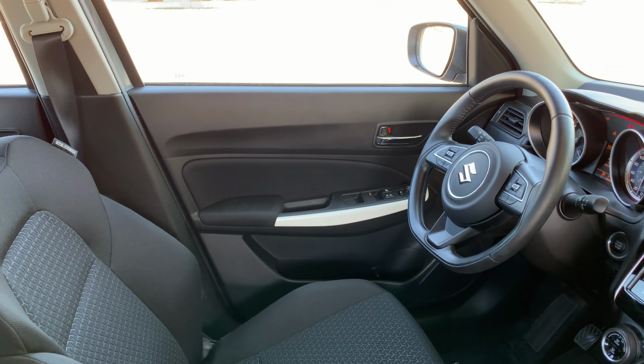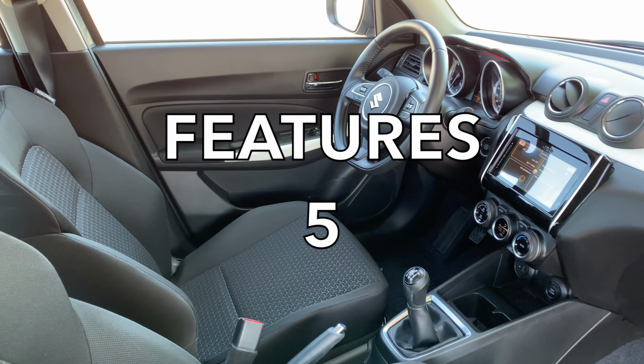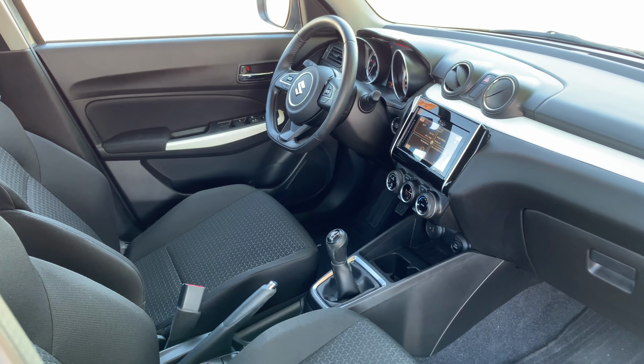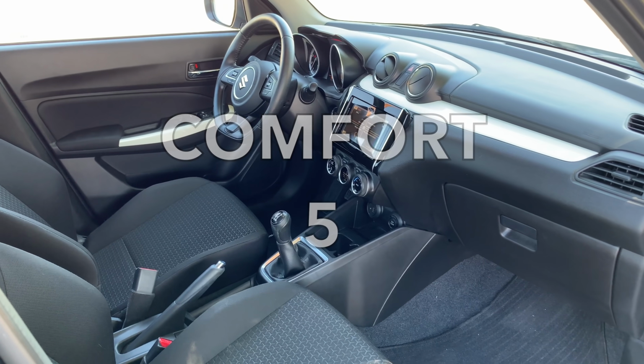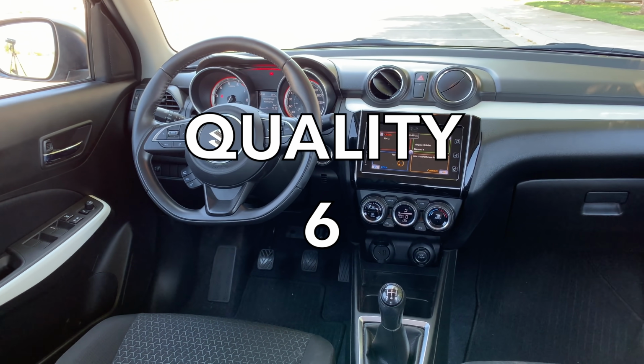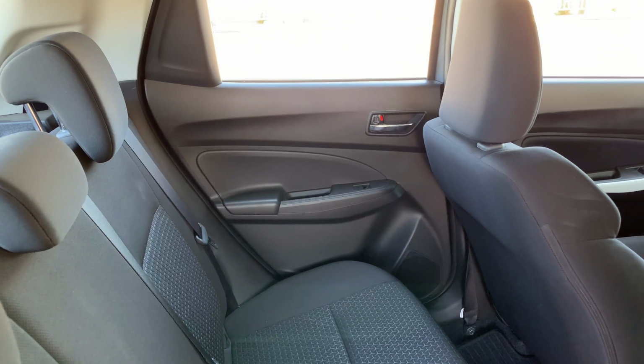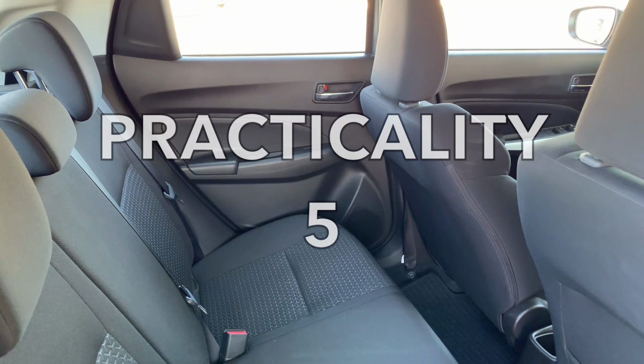Next up are the daily categories and features. It has everything you need plus a few cool extras, and it gets a 5 out of 10. Comfort is normal for the class, and it gets a 5 out of 10. Quality is fine, nothing special, but a little nicer than average, and it gets a 6 out of 10. Practicality is only average. Most hatchbacks get a higher score, but this one is just too small. It's stuck with a 5 out of 10.